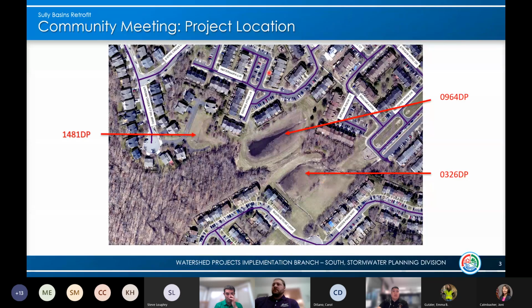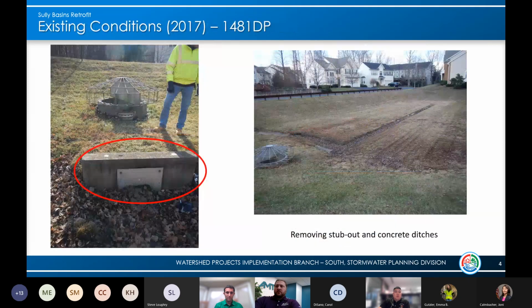Again, we have 3 basins with this project, 2 of them in the Sully Station community and 1 in the London Town community. With the smallest basin on Linden Creek Court, the riser structure we will be retrofitting by removing the stub out and these concrete ditches.